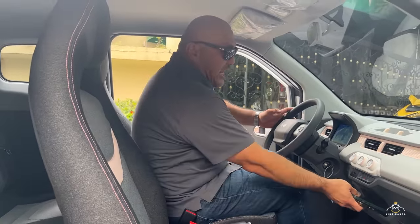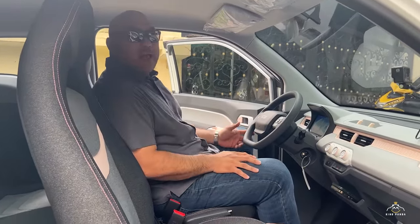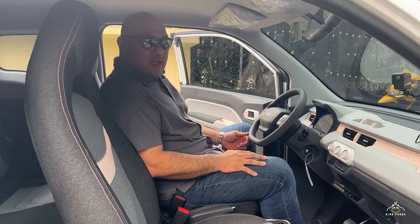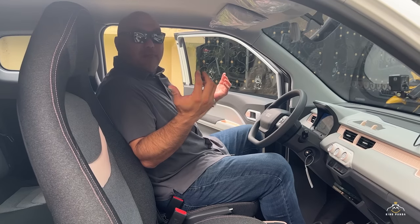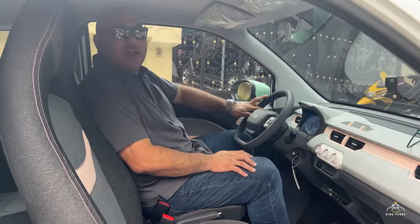So, since wala siyang engine, guys, napakaluwag niya. I mean, I'm 5'11 and 3/4, 265 pounds. And I fit perfectly in this car. Kahit sarado mo pa yung pinto.